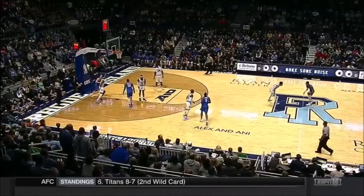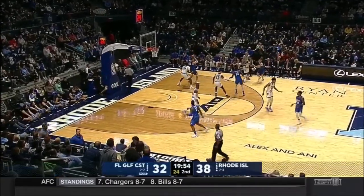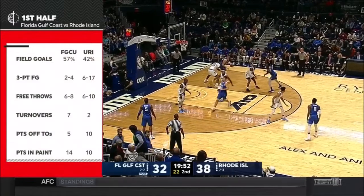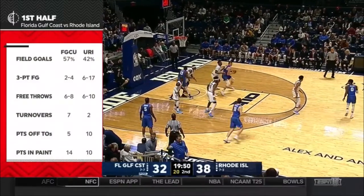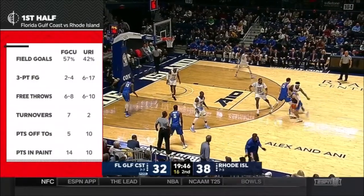Florida Gulf Coast with the basketball to begin the second half. Rhody finished it on a 10-0 run. I thought Ricky Doyle was big time for them in the first half. Here he goes to work on Barry, but now back up top to Terrell.